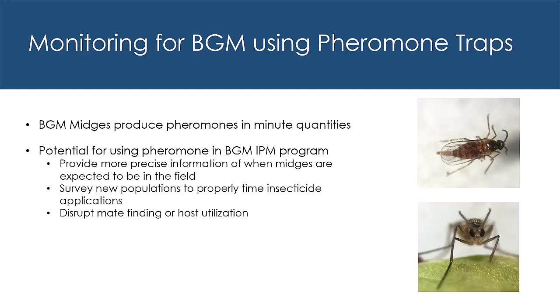So we can better see things like where hotspots are occurring in the field or when their population is starting to ramp up. And another important thing is trying to get early detections of a pest. The sooner we get a detection of a pest in the field, the sooner we can get to management, and that greatly decreases the chance that we're going to get significant infestations.